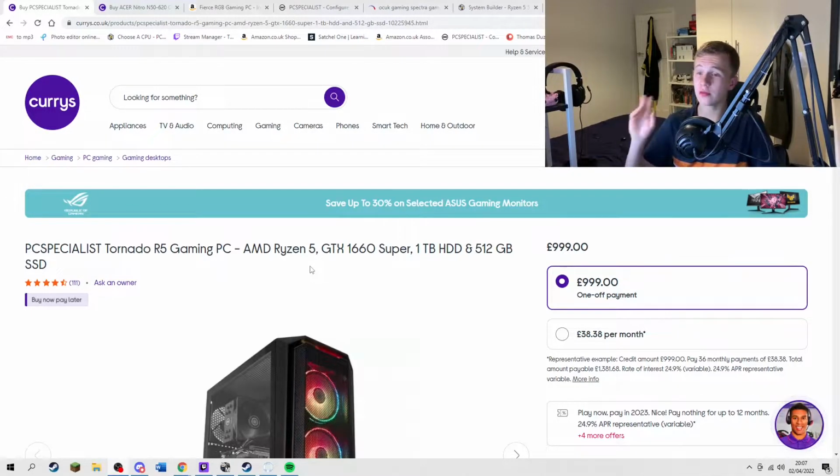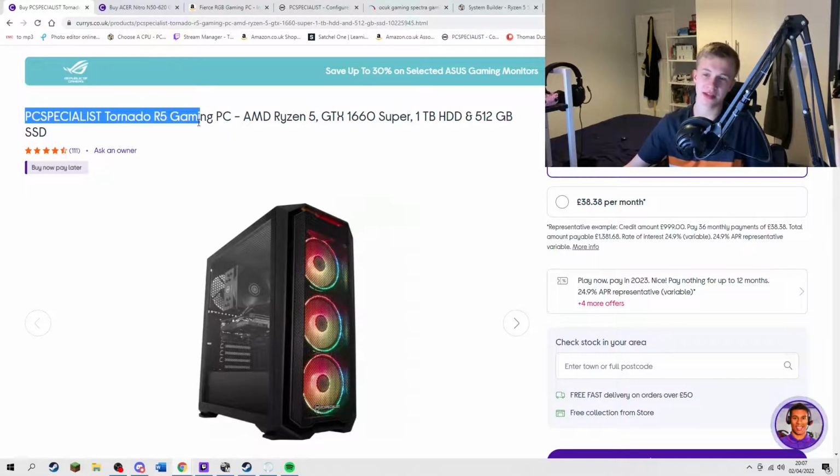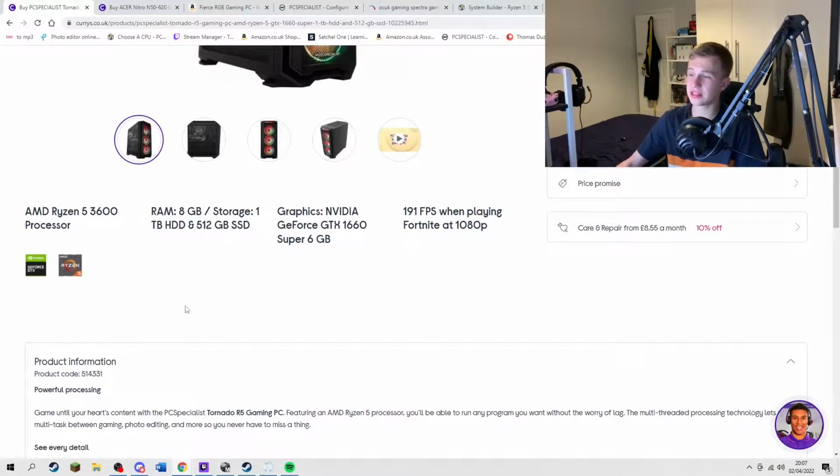Now, I've given them two offerings here, both £1 under the limit. The first one is the Pcspecialist Tornado R5 gaming PC. This is a 3600, a 1TB hard drive, 512GB SSD, 8GB of RAM, and a 1660 Super. Now for £1,000, that's rubbish. That's awful. 8GB of RAM for £1,000.